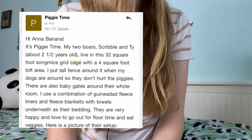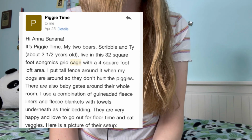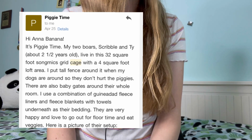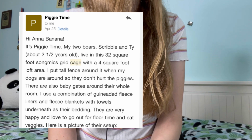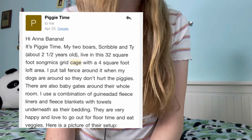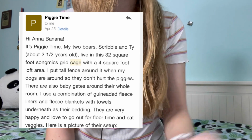This next one is from Piggy Time. You sent me an email and said, "Hello Anna Banana, it's Piggy Time. My 2 boars, Scribble and Ty, about 2.5 years old, live in this 32 square foot Sonmix grid cage with a 4 square foot loft area. I put tall fence around it when my dogs are around so they don't hurt the piggies. There are also baby gates around their whole room. I use a combination of Guinea Dad fleece liners and fleece blankets with towels underneath as their bedding. They are very happy and love to go out for floor time and eat veggies. Here's a picture of their setup."